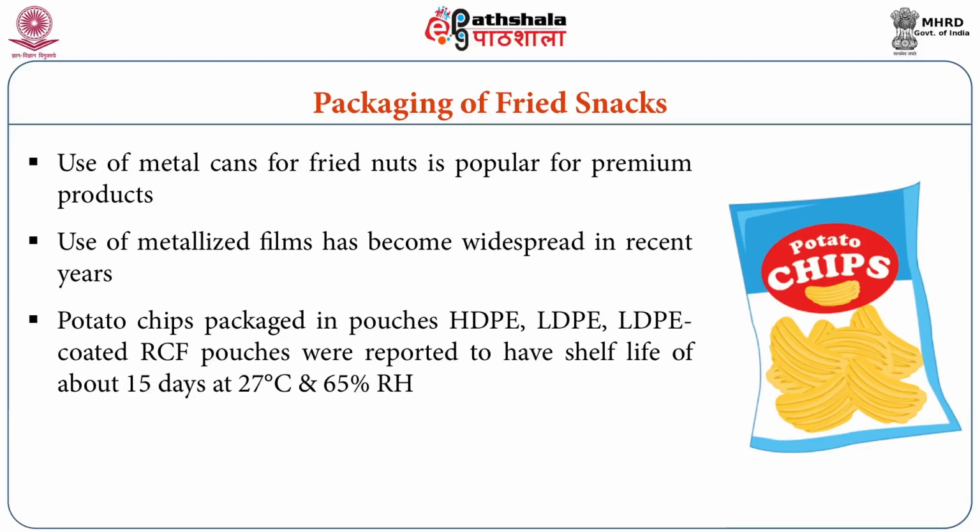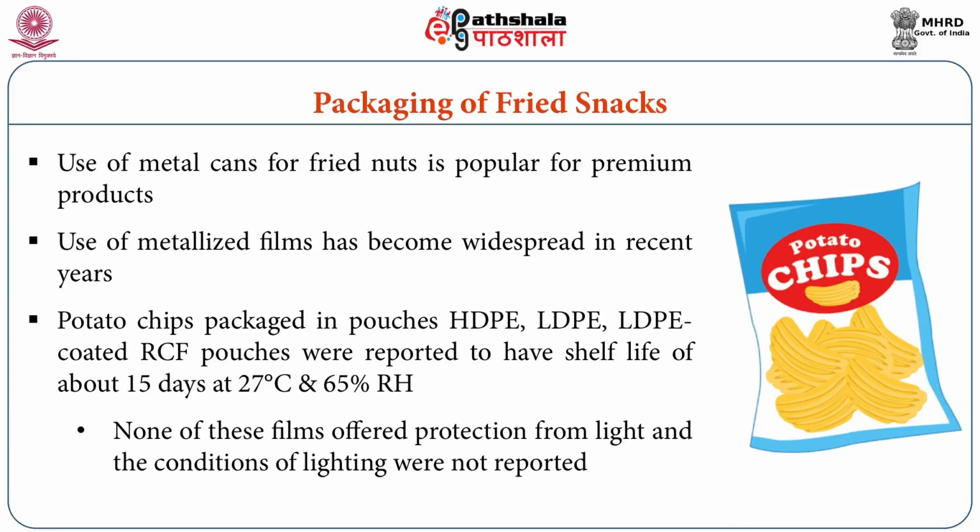Potato chips packaged in pouches constructed of HDPE, LDPE, LDPE coated RCF or PVC or PVDC copolymer coated RCF were reported to have a shelf life of about 15 days at 27 degrees centigrade and 65% RH. None of these films offered protection from light, and the conditions of lighting were not reported.